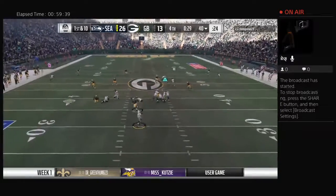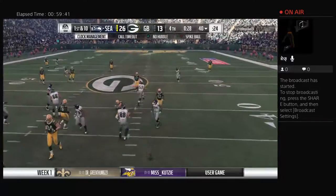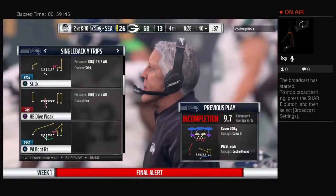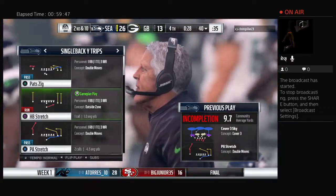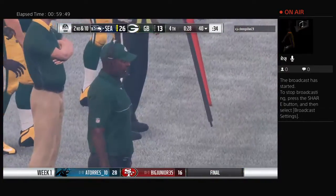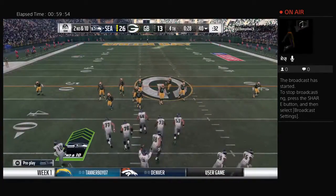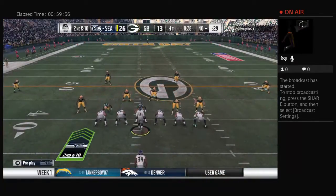Wilson wants to throw it. And this one's incomplete. That one didn't quite make it to the target, but that's not always a function of the strength of the arm of the quarterback, is it? Sometimes there's just too much pressure there. In any case, the ball doesn't arrive.